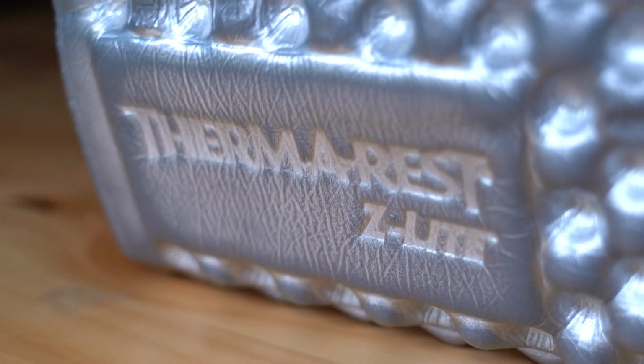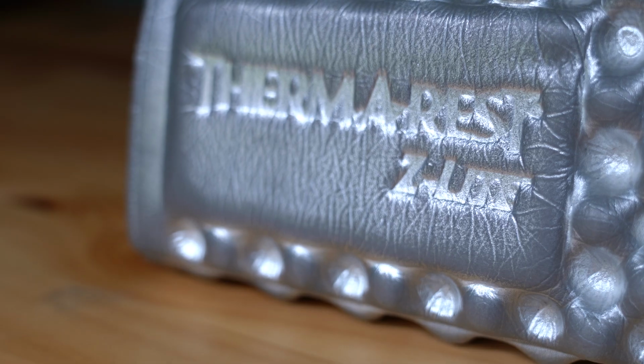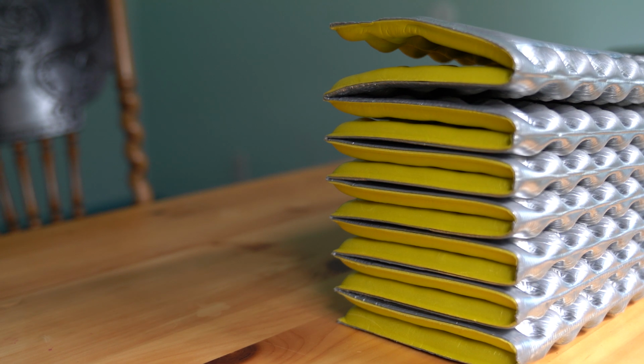Next, we have my Thermarest Z Light Sole closed cell foam insulated sleeping pad. It is extremely light and weighs in at only 14 ounces, which compared to the popular Thermarest Neo Air is only 2 ounces more, but will cost you a measly $45, whereas the Neo Air costs $180. The thing I like most about the Z Light Sole is how simple and easy it is to use.